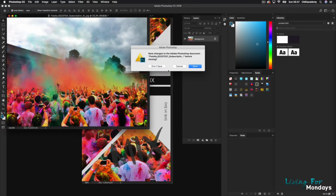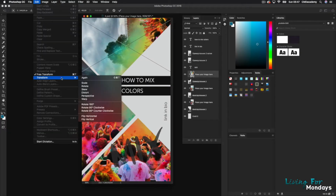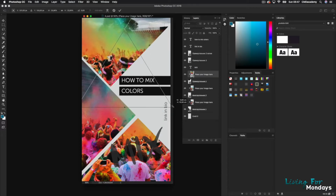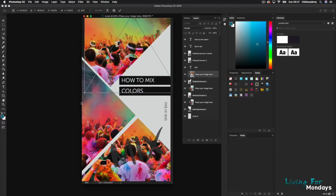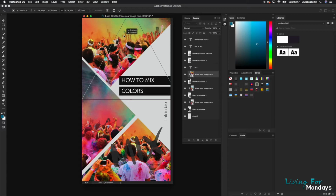We need to turn it around once again. Looks a little bit strange, doesn't it? Command T, and again edit, transform, and now it's clockwise. And yeah, here is another part of the puzzle, so it looks a little bit like a puzzle, doesn't it? Okay, so now let's see what area we choose. Yeah, that looks nice in my eyes, so I make sure it's on the right dimension, and then just choose an area.